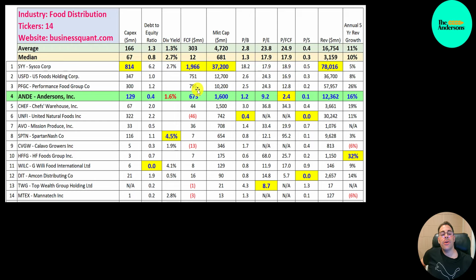They generate 700 million of free cash flow, which is a ton of free cash flow because they're pretty small, only 1.6 billion market cap. Really good price multiples. They're trading at 2.4 times free cash flow, unbelievable. 9 times earnings. They generate 12 billion of revenue and only have a 1.6 billion market cap. And their revenue is still growing. Their 5-year annual revenue growth rate is 16%, higher than the median average.